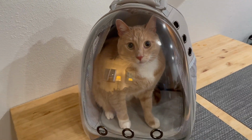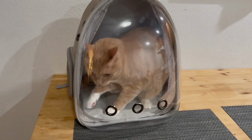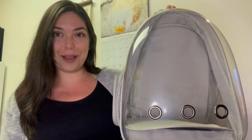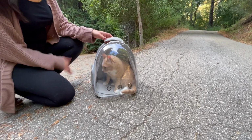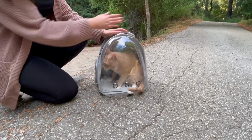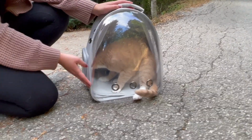Are you like me and do you like to take your cat all over town with you? Well, then you should look into this front expandable cat backpack. I love this backpack for so many different reasons. First off, I love the window bubble. My cat loves it too.